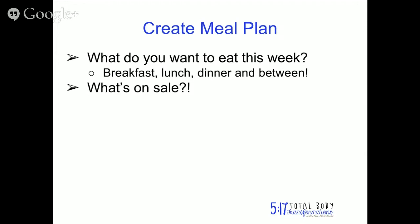Or you may find that a lot of times we will find chicken and we'll buy one get one free. So we'll stock up on chicken one week so that we don't have to purchase it later, and we can save a lot of money.